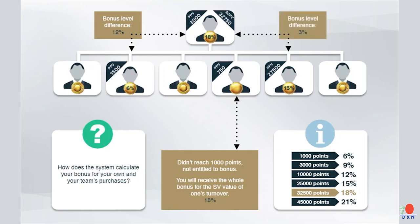As per this example, you will get 18% from your personal PV. Then you will get the difference percentage from your first downline. Since your first downline is at 6%, you will get the difference between 18% and 6%, that is 12%. And since your third downline is in 15%, you will get the difference between 18% and 15%, that is a difference of 3%. This is known as overriding bonus or differential bonus.